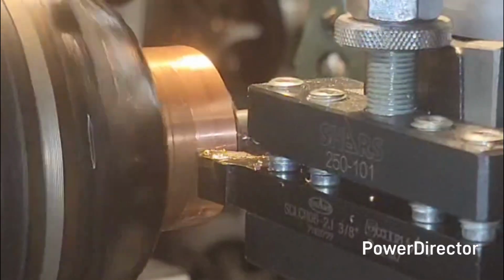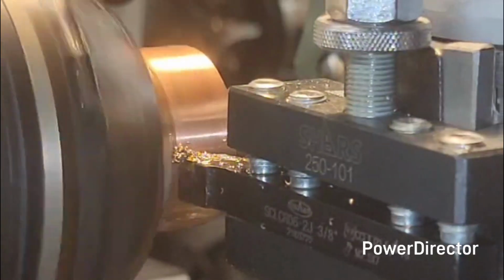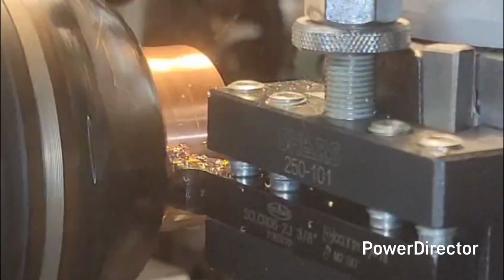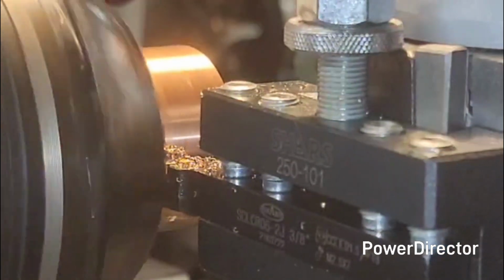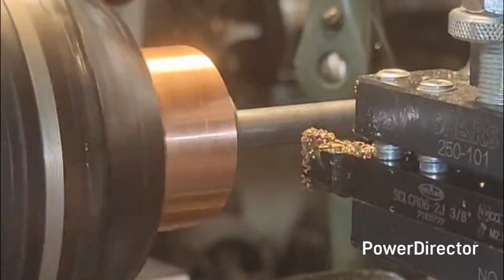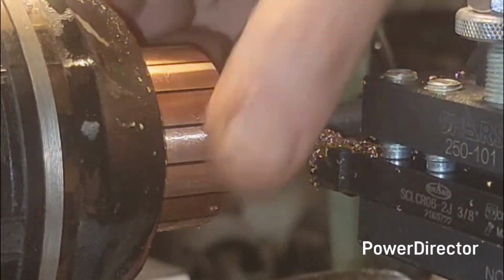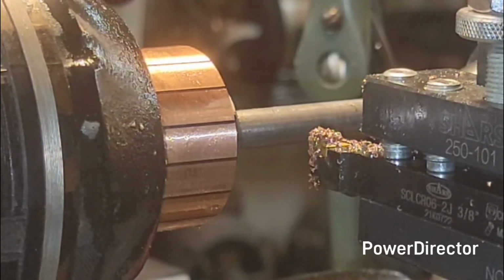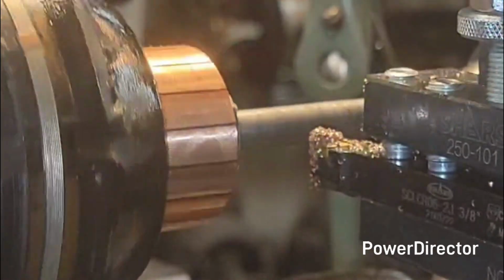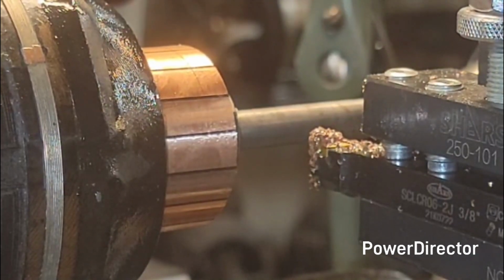We might not even be cleaning that up all the way. We'll have to take another pass. That rumbling you hear is the mica sections. Okay, it's not quite, well, let's see. One more pass.